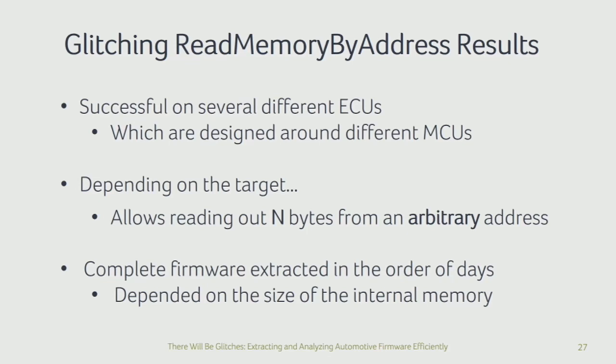And also, because these microcontrollers were different, the internal memories were different as well. So some of them had 500 kilobytes of memory, the others had 4 megabytes. And you can already imagine that if you consider the amount of bytes you can extract, the success rate of the glitches, and the internal memory size, it changes a little bit how much time it takes to get the internal memories out. However, we were successful on all targets where this particular command was implemented.